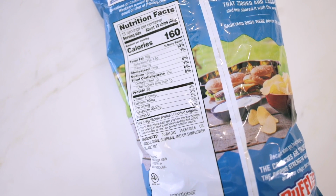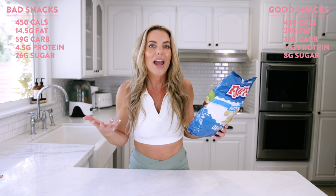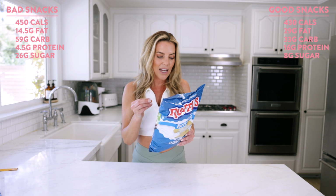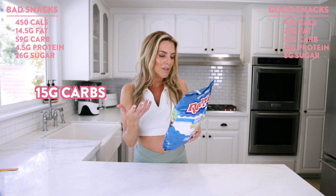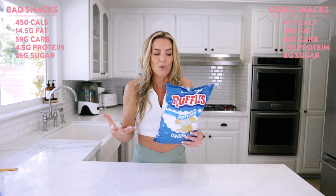They don't even tell you what kind of oil's in here. They tell you basically 5 different ones that might be in here or some combination. That's not okay. That's so messed up. Calories 160. When we're looking at savory, salty, again, I want to look at things like carbs, protein, all of that. Carbs 15 grams, protein 2 grams, 10 grams of fat. Again, we know they're just oily potatoes, so they're going to mostly be fat.